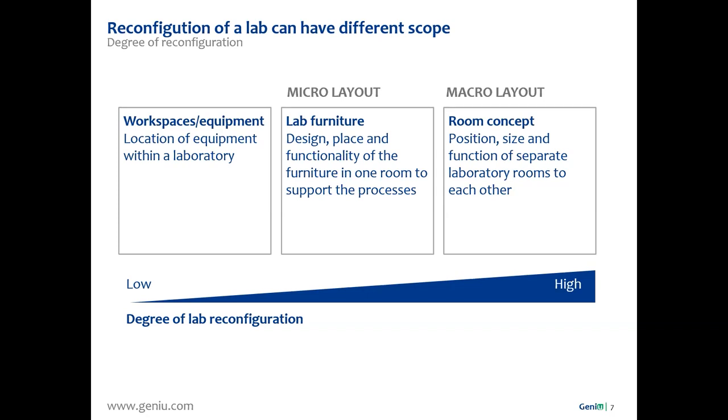If you can even go beyond that, so for example, if you rebuild your lab or completely refurbish it and you've got a lot of degrees of freedom to remove walls, then you can also think about new room concepts where you think about the position, size, and function of separate laboratory rooms towards each other, because this is quite important to consider, because this frequently impacts walking ways, which is a main source of inefficiencies. So that's what you should think about.